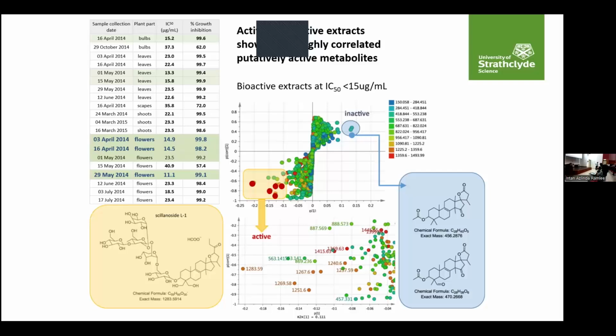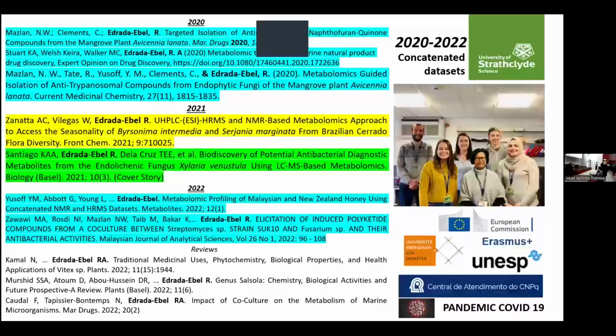Upon isolation and also prediction, we could see here examples of highly glycosylated triterpenoids, hence the huge molecular weight of more than 1,000 Daltons. However, these types of triterpenoids, the aglycones, which were not glycosylated, were found to be inactive, and this was also proven after the isolation. So that was one project.